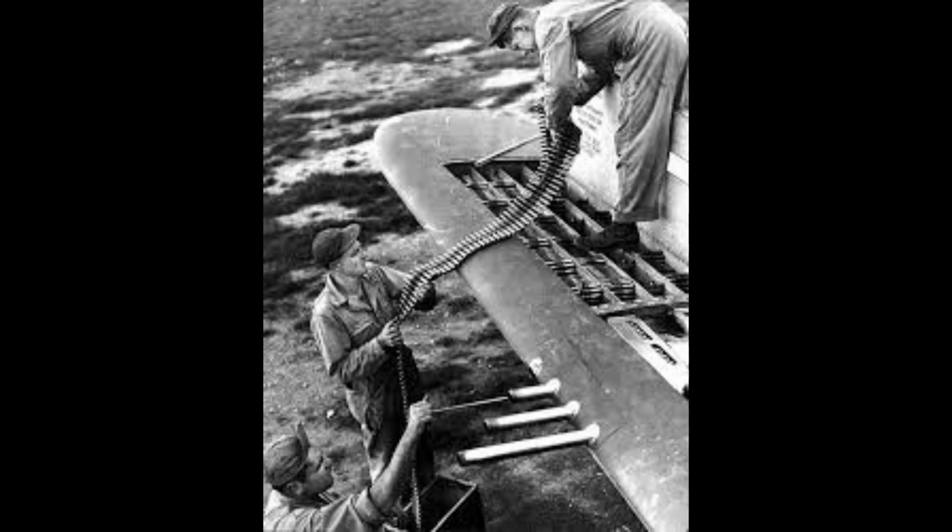Tracer rounds, loaded at intervals to provide visual indication of bullet trajectory, allowed pilots to observe their fire and adjust aim in real time, though the smoke trail they produced could also reveal the attacker's position. The psychological impact of concentrated 50-caliber fire proved as significant as its physical destructive capability.